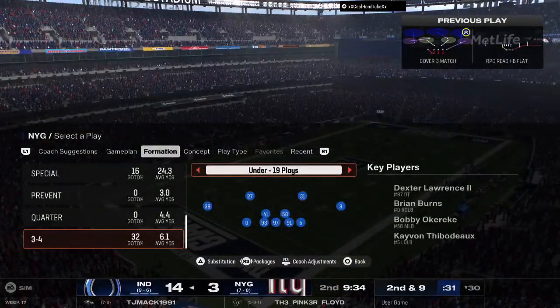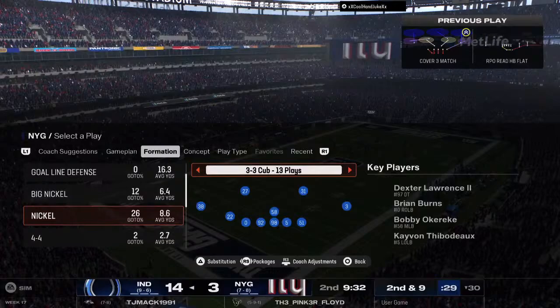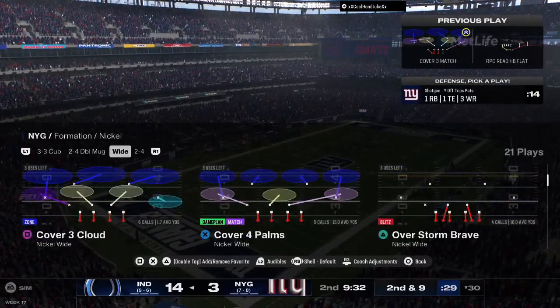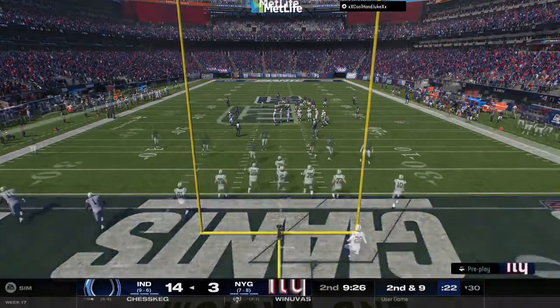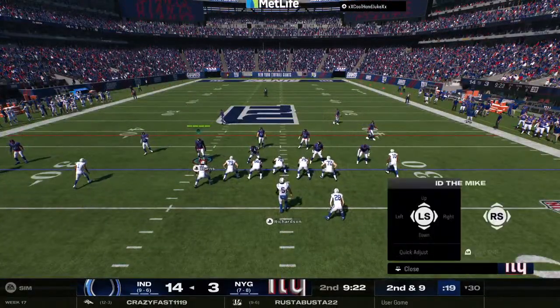Just get this guy touches. I don't care how, I don't care when. Just find unique ways to get this running back the ball, and over time, he's going to make you pay. They'll come to the line here, 2nd and 9.